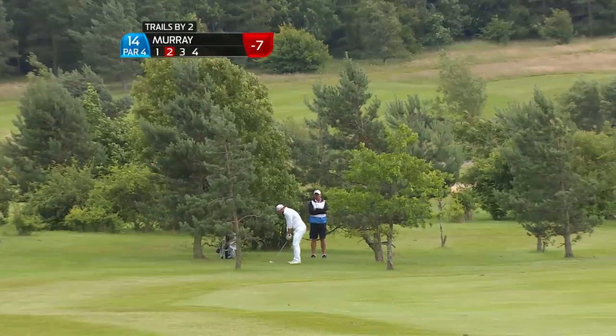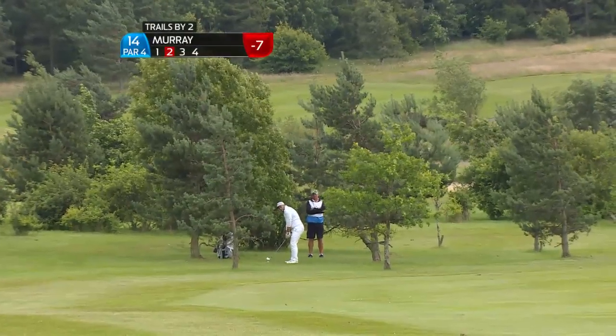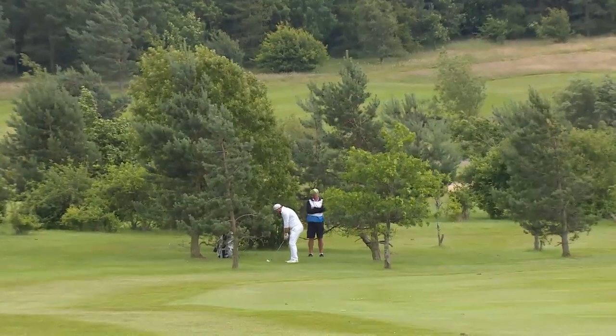Liam Murray, very welcome this form for him. This is his 4th start of the season. Hasn't really pulled up any trees. Missed a couple of cuts and tied 38th at Ballykistine in Ireland.